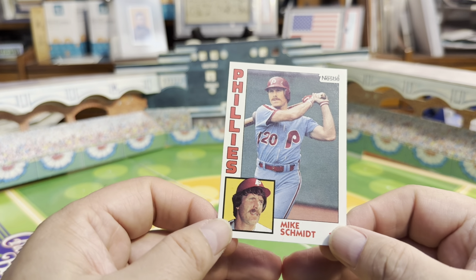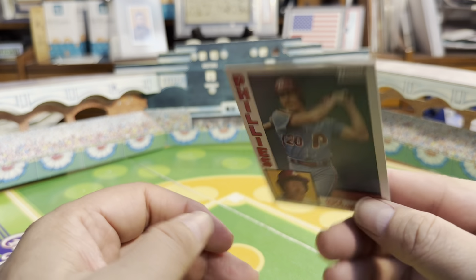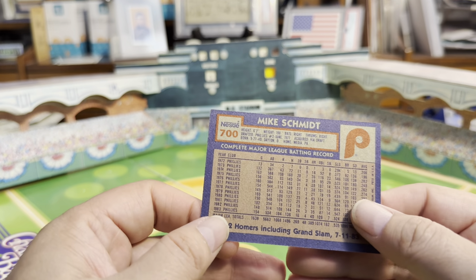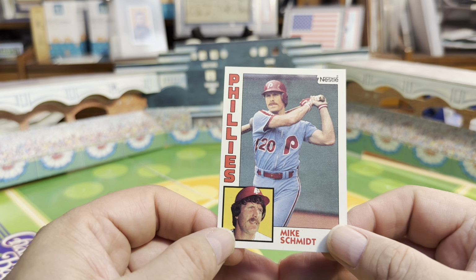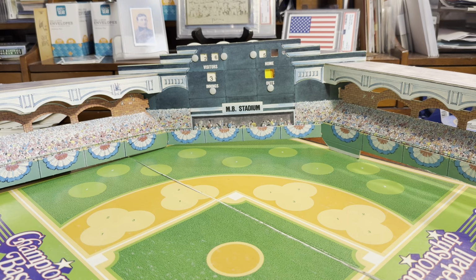Interesting, I thought. There were a couple different Mike Schmidt cards. This is simply the base one. There were All-Stars, League Leaders, things like that. 1984 Topps Nestle card. I thought that was interesting about how you could get one. My random baseball item of the day.